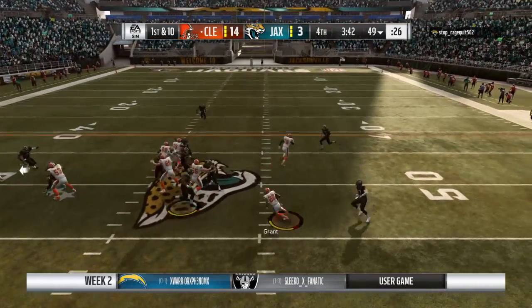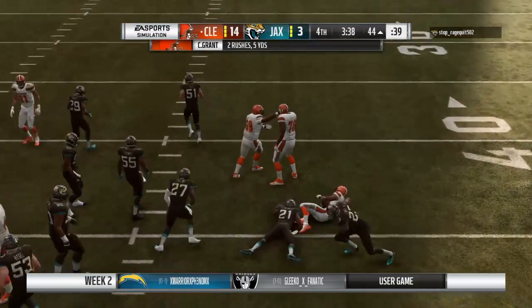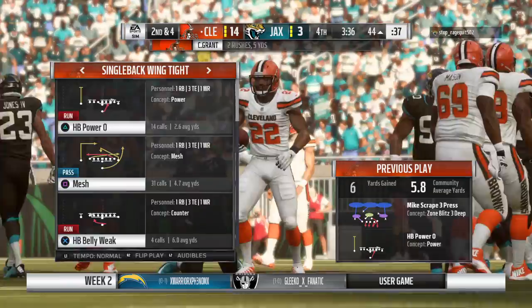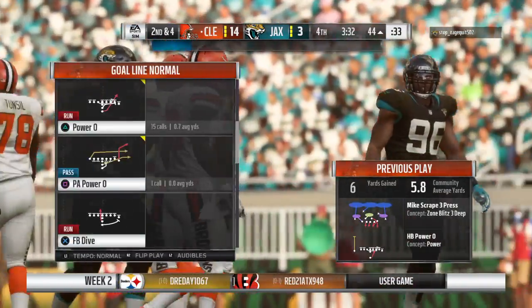And they'll run it here. Some extra space following the display of power. Down just inside the 45. It's a 6-yard pickup, and it gets them to 2nd and 4.